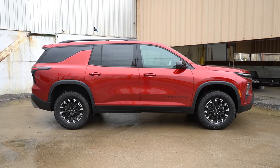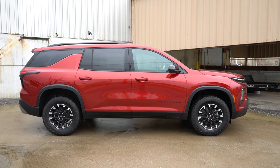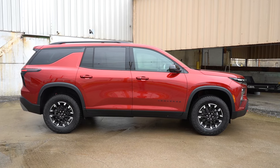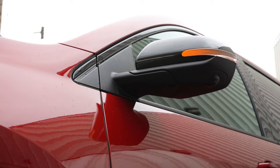It's kind of a design element, I guess you could say, but got the Traverse lettering found on the front doors in typical Chevy fashion. They do that with all of their vehicles. We got some gloss black side mirrors. They are power adjustable, they are heated. You get LED integrated turn signals then as well.